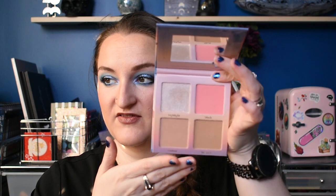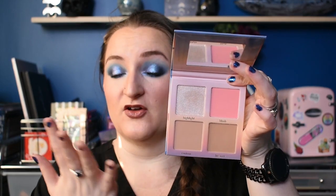Worth the hype. So I pulled out my two Midas and Neon MUA palettes. This is the Dawn palette. This is the one that I picked up at launch, which looks like this. And I love the fact that it's blush, highlight, bronzer, and contour all in one. I thought that was great.